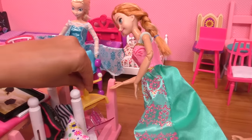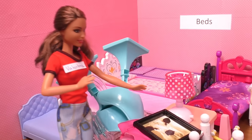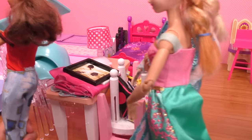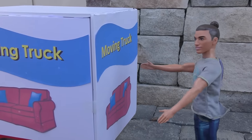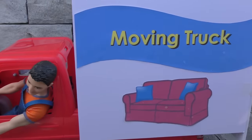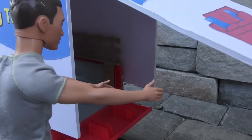Okay, Valentina, I think we're ready to put everything in the truck. Yes. Very well. The truck and the moving people are waiting. Let's go. Come on, girls. Attention. I'm going back. All clear? Yes, everything clear. Keep backing up. Yep. All right. This is a good spot. You can stop. And open it up.